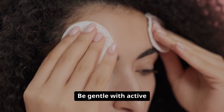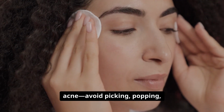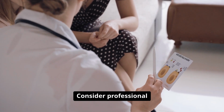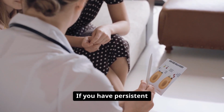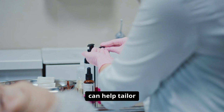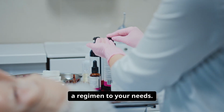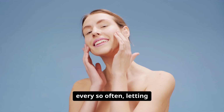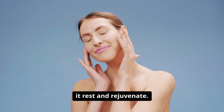Be gentle with active acne. Avoid picking, popping, or squeezing pimples. This can cause scarring and spread infection. Consider professional advice. If you have persistent skin concerns, a dermatologist or skincare professional can help tailor a regimen to your needs. Allow your skin some breathing space by going makeup-free every so often, letting it rest and rejuvenate.